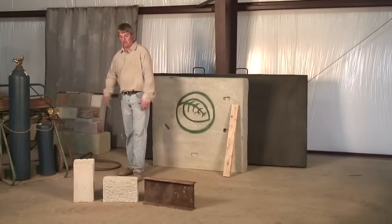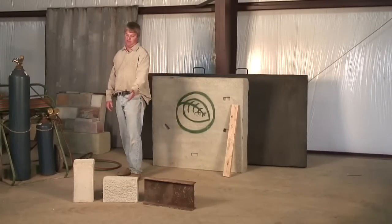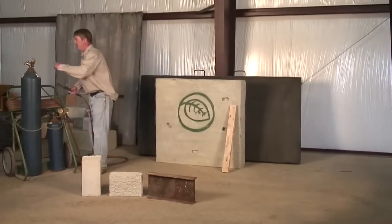And the best way to show that, I think, is just to turn on a cutting torch here. And of course, I'll cut through a piece of steel, catch a 2x4 on fire, and then hold it up to our material, and it will do nothing. So I want to definitely demonstrate some of that. Get a little fuel going here.